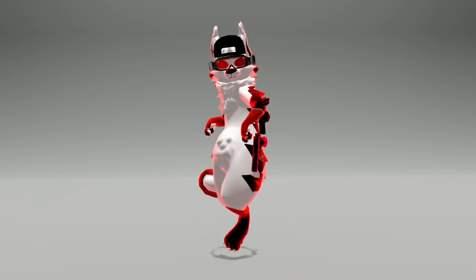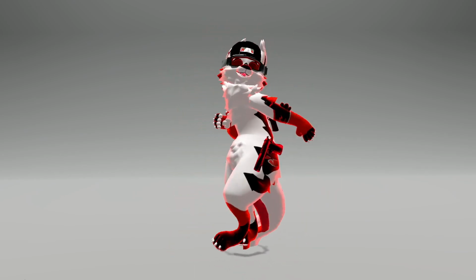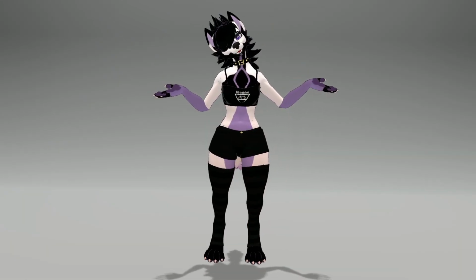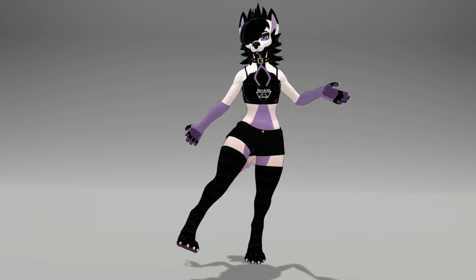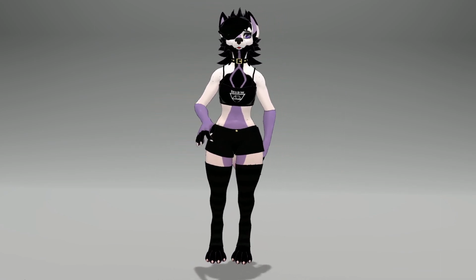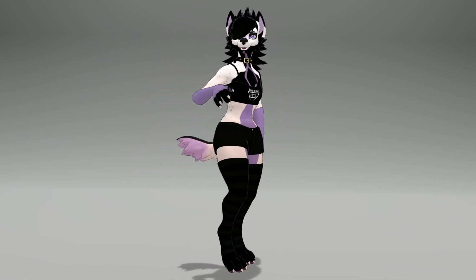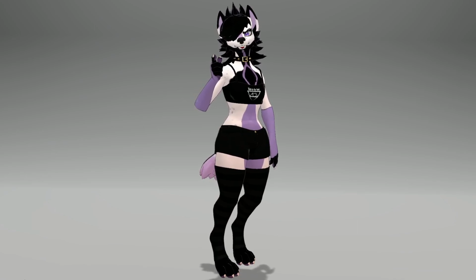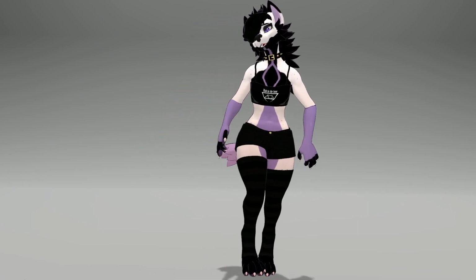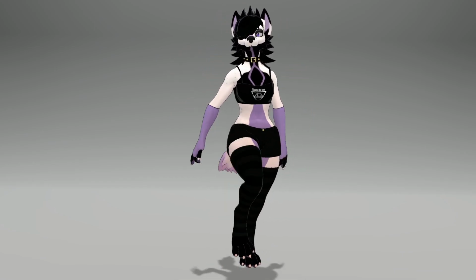Whoa. I love getting into character. Welcome to the Hyenid era. I will say, I love this avatar's paws. It's so adorable. It definitely was an inspiration for my avatar, Kilobyte. I definitely took inspiration off the Hyenid paws because they're so cute. And they're really, really nicely modeled.